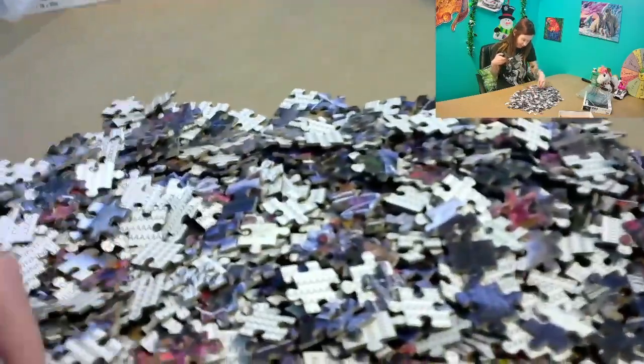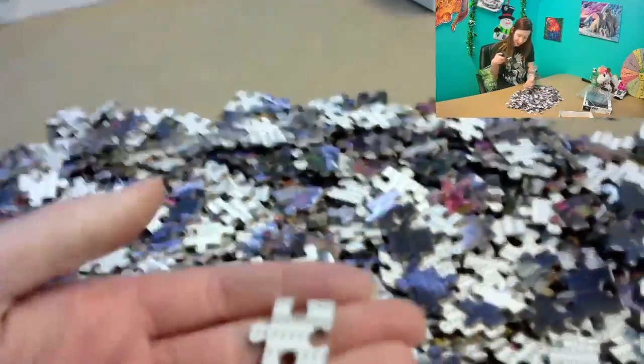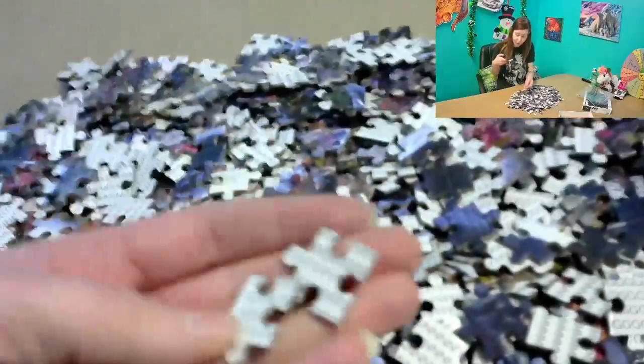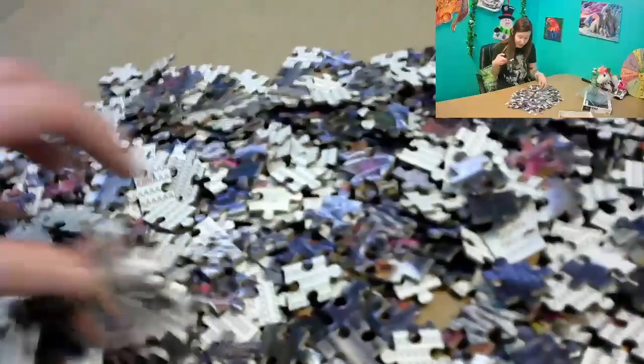There's F's, there's G's. I'm surprised that they don't go in that kind of order. I really would have assumed that just for ease of use, but hey, I guess not.